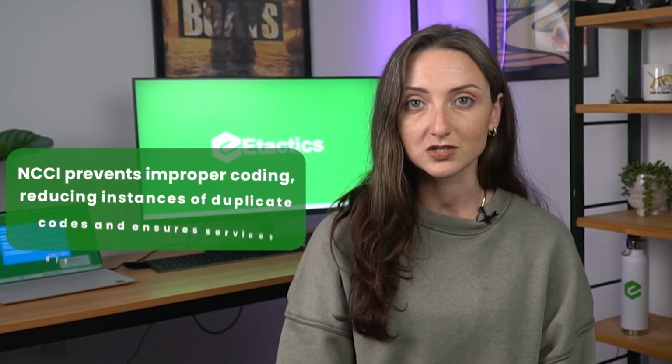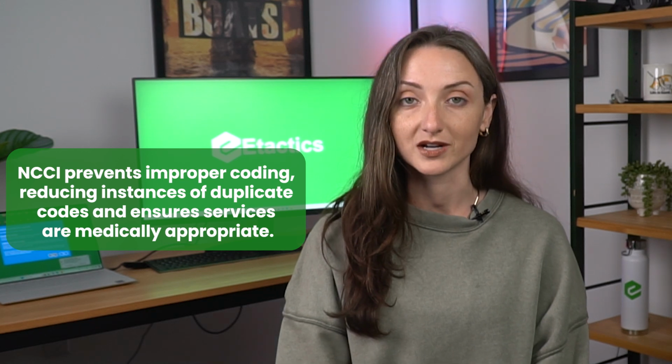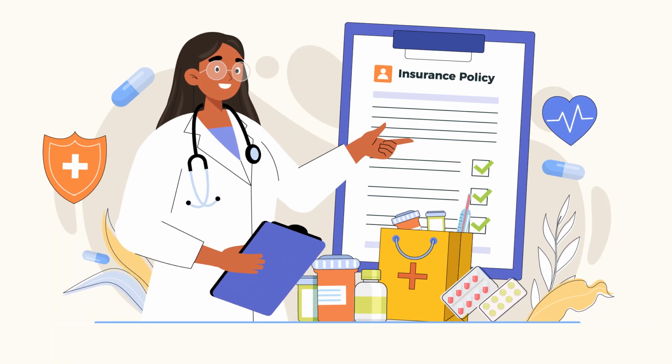Originally formed in January of 1996, the purpose of the NCCI is to prevent improper coding, more specifically to reduce instances of duplicate codes and ensure services rendered are medically appropriate. It promotes national correct coding of Medicare Part B claims. Medicare Part B tends to take care of medically necessary services and preventative services. Some examples might include outpatient office visits or same-day surgery.